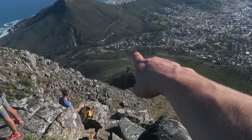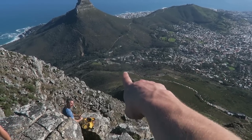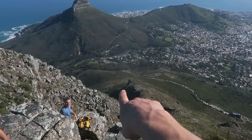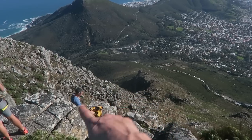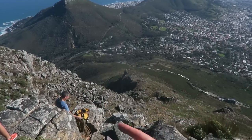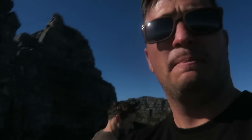Just to help you all understand, that corner there is where we parked up and we've gone. The issue with this is if you don't know what you're doing, one false move and you're kind of down there. These are unique views of Table Mountain. You kind of see it from the top of the cable car, which is over there. This is really a unique route.